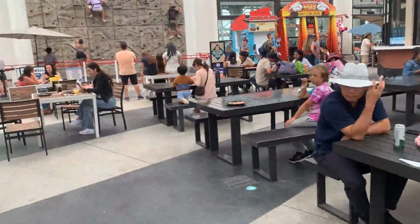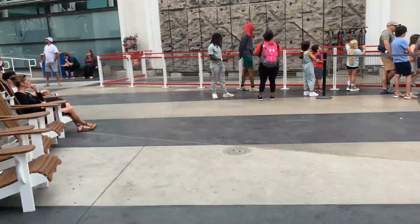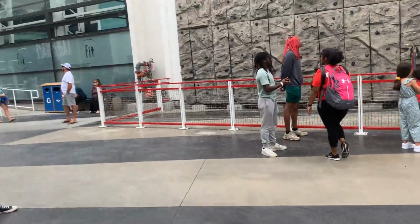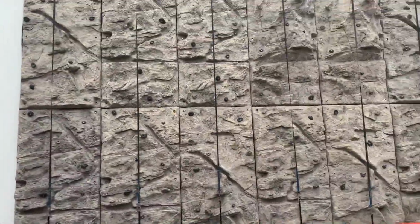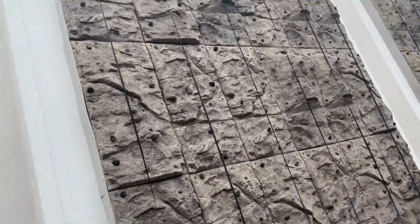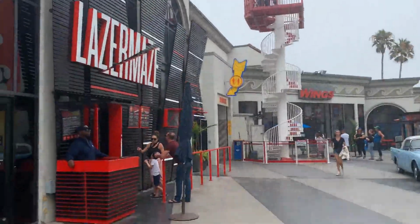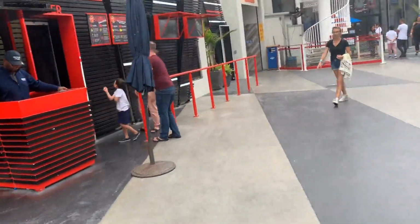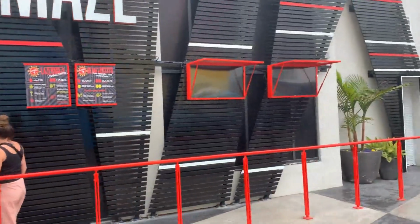Yeah, so if you come here to Belmont Park, you basically probably will not run out of ideas or things to do. So again, here's a rock climbing wall. It goes all the way up there, and you have to touch the top and you slowly go down. So that's how you win. And there goes the zip line. There's a little maze attraction here. I don't have time to do that right now.